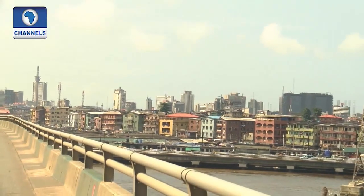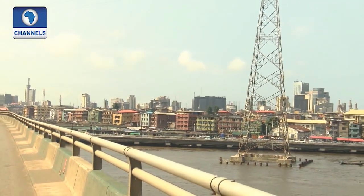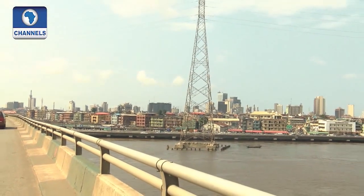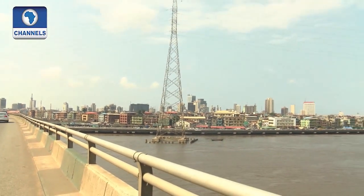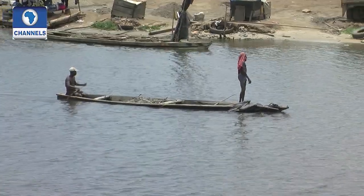The area surrounding the Lagos Lagoon is probably the most urbanized and industrialized in Nigeria. The lagoon plays a significant role for the human community due to the prosperous and massive fishing exploitation and commerce.